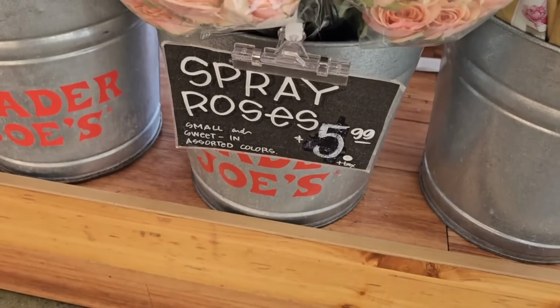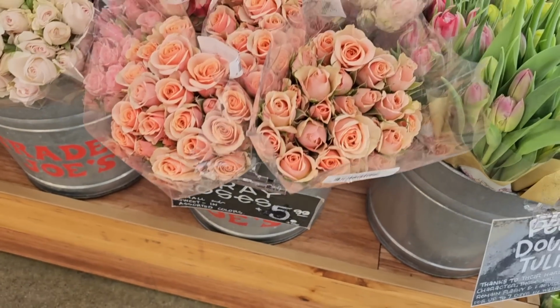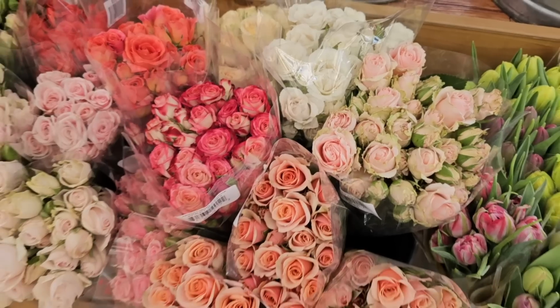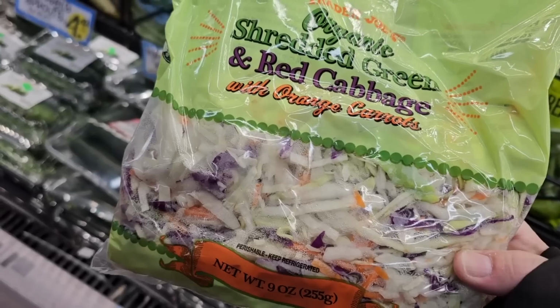So many pretty plants. The spray roses. These are one of my favorites. $5.99. Look how pretty those are. They're so cute and so little. This area, a lot of people always hang out because it's the first part when you walk into the store.